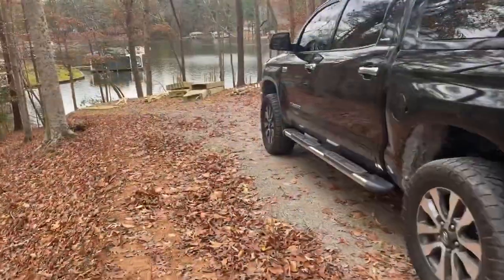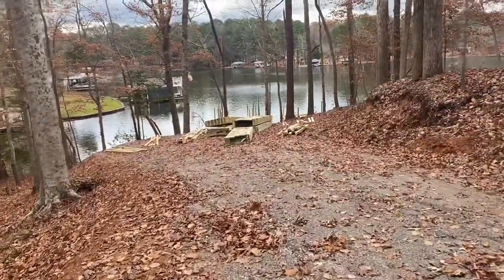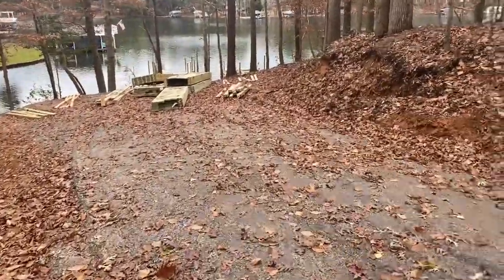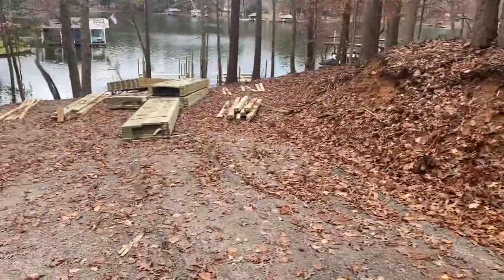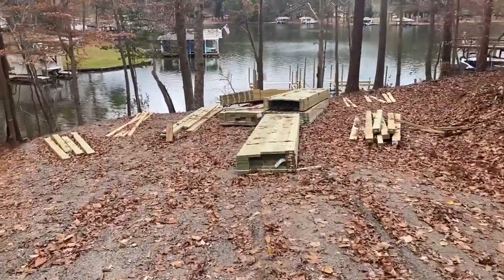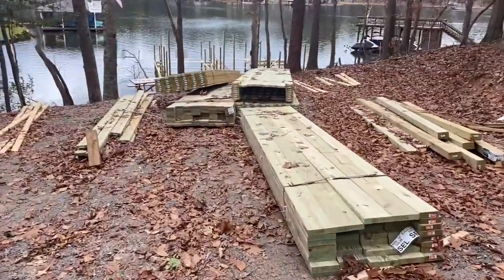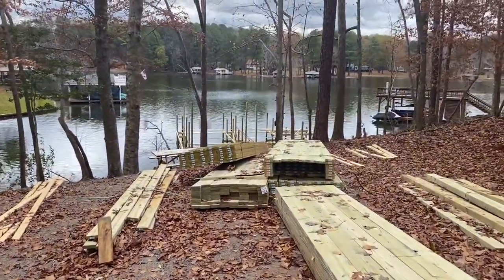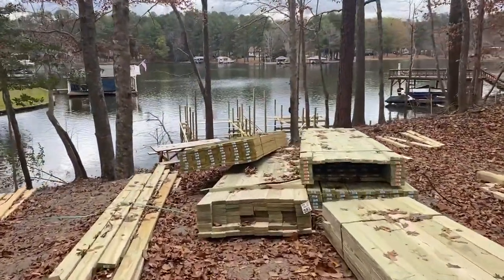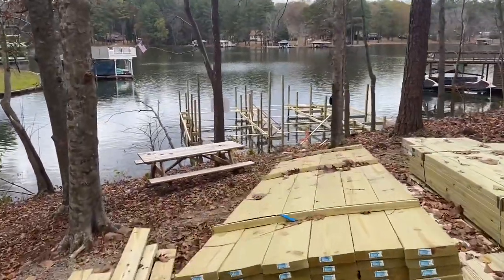All right, guys, I am down here at my lake property today, and I'm just going to show you what's going on down here. I just had my driveway plowed a couple weeks ago. Had a guy come in and bulldoze it, and it looks like they're getting ready to start framing my boathouse. Got all the wood out here, and you go down by the lake here. They just finished driving all the pilings last week.